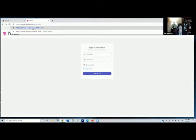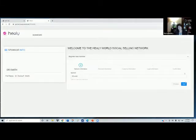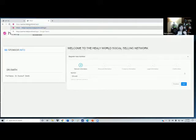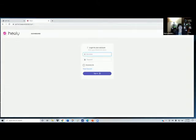So if I click on this, guess where it's going to take me? It's going to take me to your sign up page. So if you put your username behind here, it's your sign up page. If you put login here, it's the overall login page for somebody to get into their back office. Because if you did login here, you would put your username and your password in here. And when you sign in, it takes you to your back office.